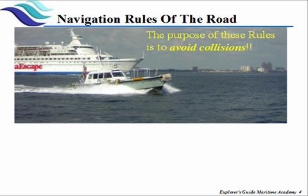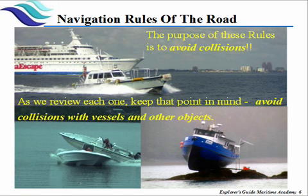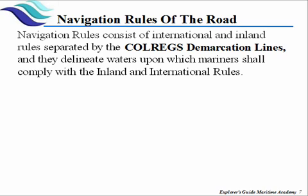Purpose of the rules. Let me say it time and time again. Purpose of the rules is to avoid collision. Collision with other vessels, collisions with objects. The purpose of the rules is to avoid collisions.